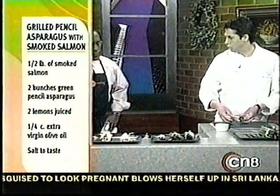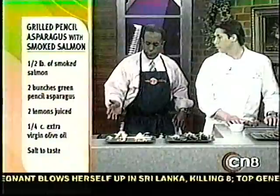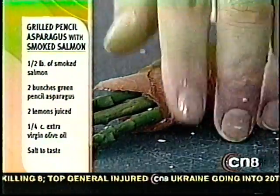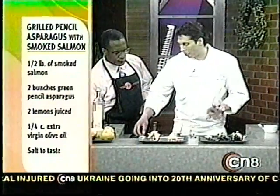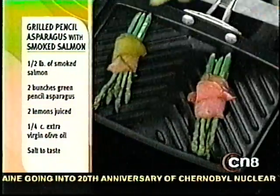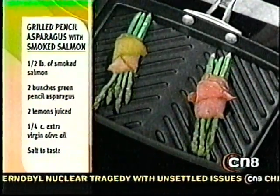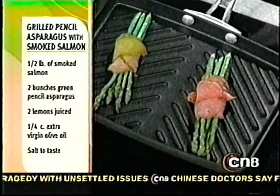This is the best time of year, between now and what, June? Between now and mid-June are really the prime time for asparagus as far as the local harvest is concerned. Right. It can be shipped in from South America and various other places that produce it. However, local is always better.